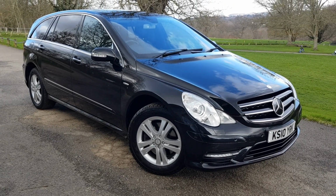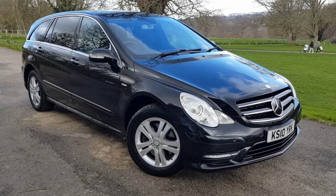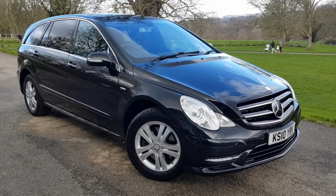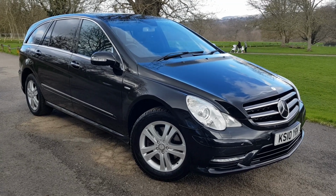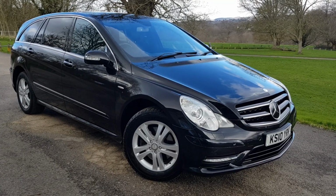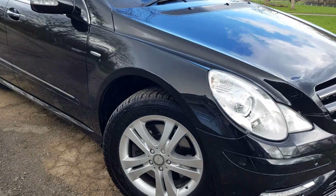So what I'll try and do is start off on the driver's side for you, and I'll go around and show you all inside. Now I'm not too sure if I mentioned this before, but it is a long wheelbase. It is a 7-seater. All the bits are there, parcel shelf, etc. I've taken quite a few photos just to show you how the configuration works with the seats up and down, etc. So we'll start off on the driver's side.